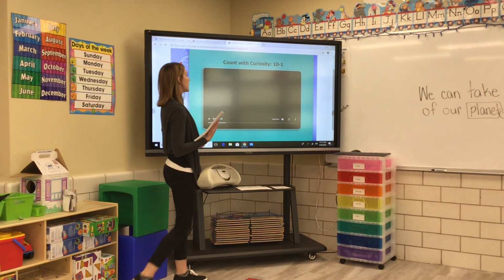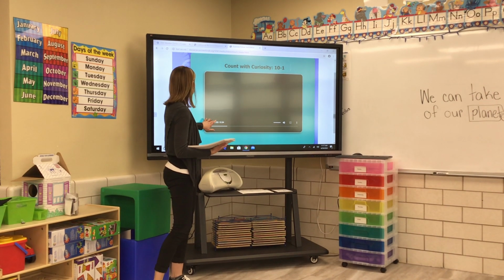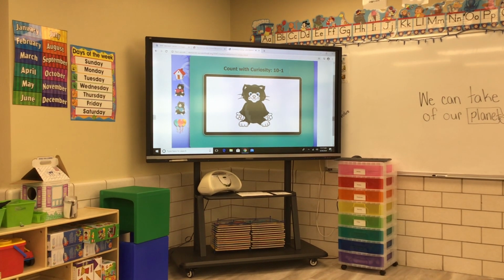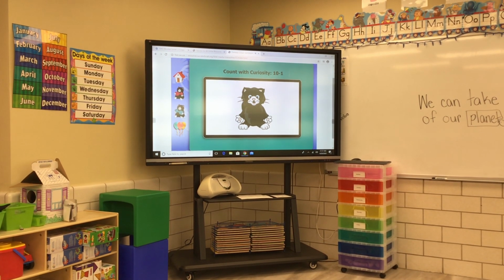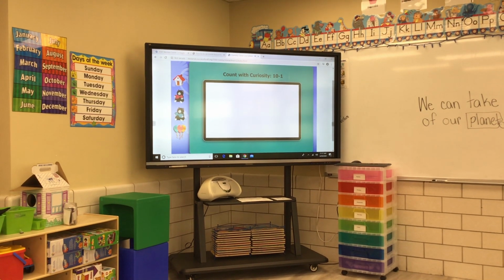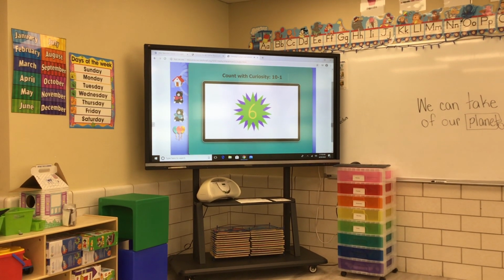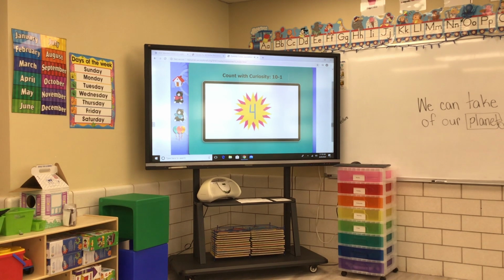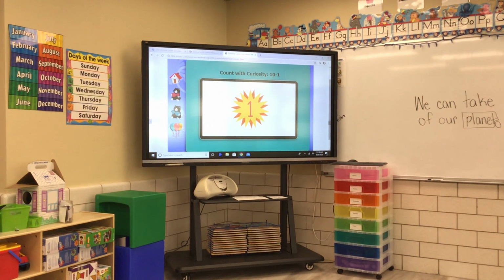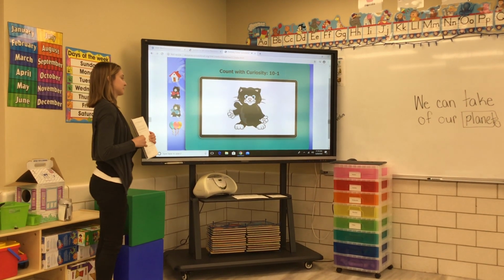Let's do math moments with Curiosity. We are still working on counting with Curiosity backwards from 10 to 1. Counting is fun! Let's count backwards. Starting with number 10. Ready? 10, 9, 8, 7, 6, 5, 4, 3, 2, 1. Perfect.